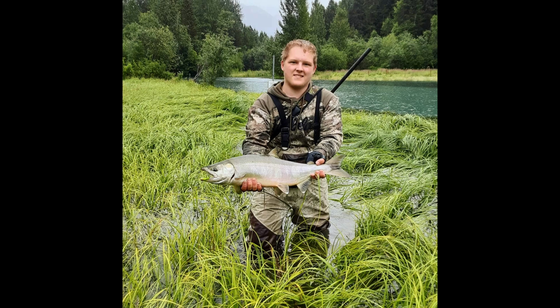But I will not deny they are still a really cool fish to catch, especially on a fly, like I like to do, because they've got arguably the coolest colors of all the salmon.